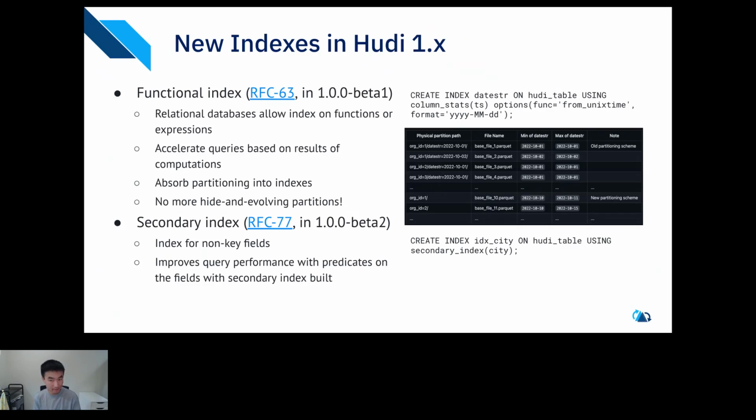Let's consider a case where a stream of events from microservices in the backend is ingested into a raw event table. Each event log contains a timestamp column, TS, and an associated organization ID column, org ID. In most cases, the queries on the table are organization specific, fetching logs for a particular time range. So a user may attempt to physically partition the table by both the organization ID and the day string of the timestamp. In this case, let's say for a year of data and 1,000 organization IDs, this generates more than 300,000 partitions. And in most cases, the data can be highly skewed, because only a handful of organizations have the majority of data, and other organizations have less data. So this partitioning scheme can lead to many small files.